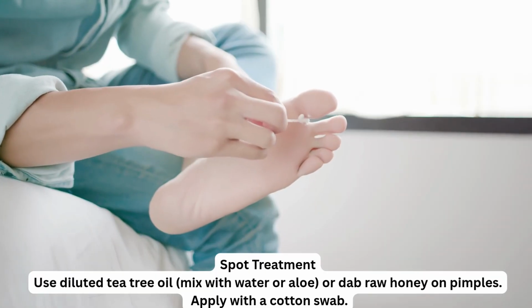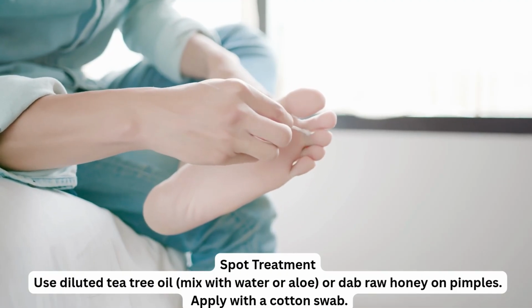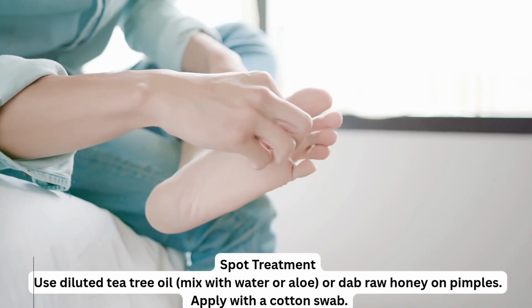11. Spot treatment. Use diluted tea tree oil, mix with water or aloe, or dab raw honey on pimples. Apply with a cotton swab.